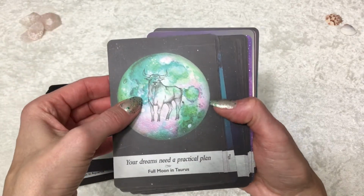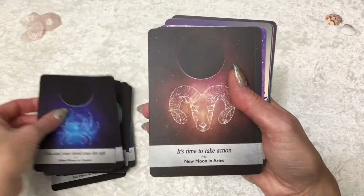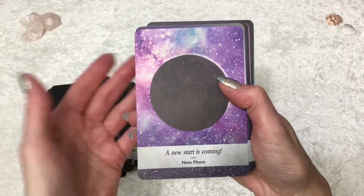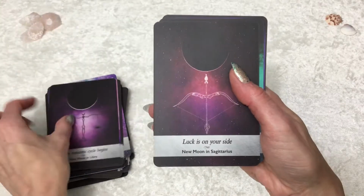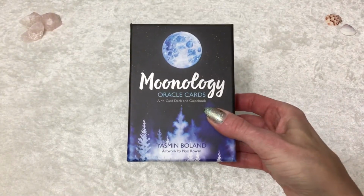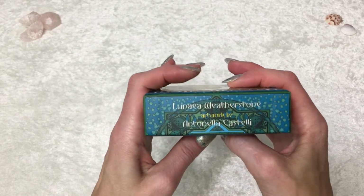And I have used this deck several times in my YouTube videos, as well as with clients and friends and myself. A new start is coming, which is something that happens every new moon, and that is the new moon card. A new start is coming. New moon in Libra, a new romantic cycle begins. So you do learn a little bit about moon placements and the moon phases with this fun Oracle card deck. And again, that is Moonology Oracle Cards.